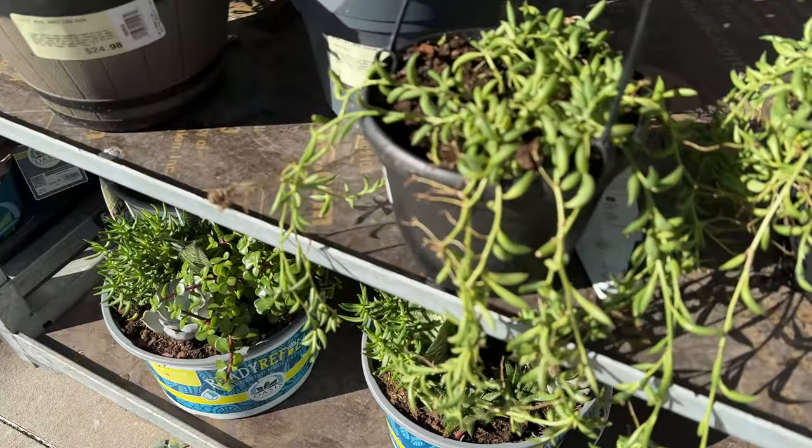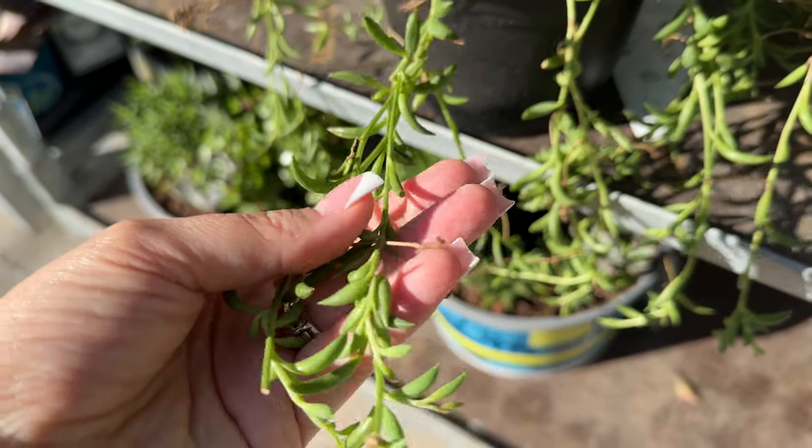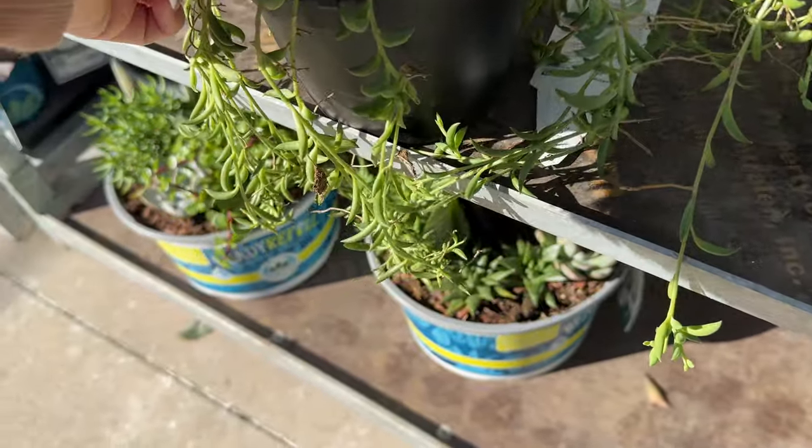All right, so the first thing I see, it looks like they have the string of bananas, I think these are. So pretty.